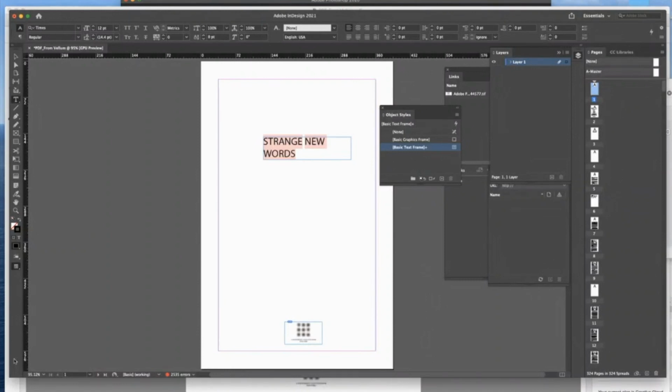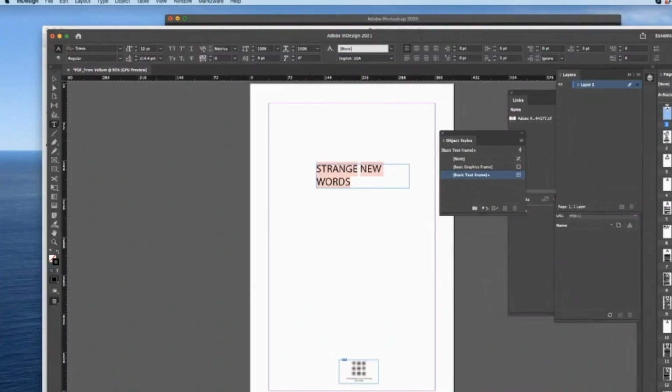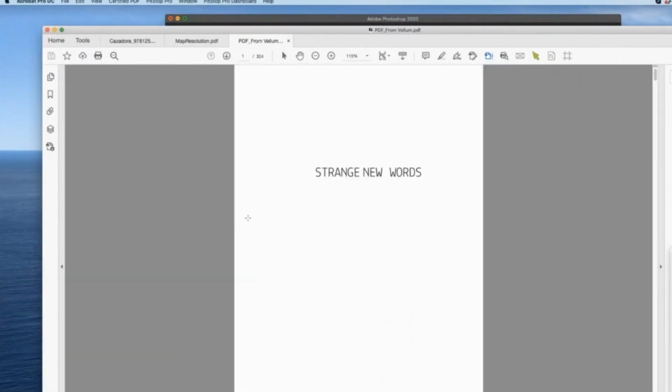And what do we always say? What does Dov Isaacs always say? Illustrator is not a PDF editing application. So I want to show you this second one.